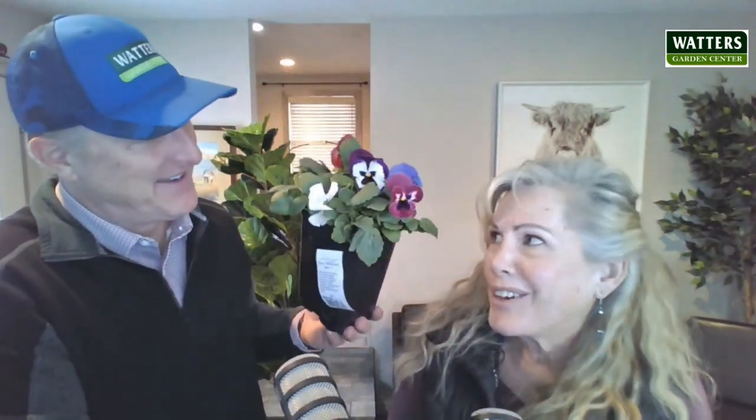So these are our Mammoth Pansies. Mammoth have those big blossoms with the little monkey faces in them. It's very much your traditional pansy. Does very, very well here. Just a super little plant for the cool weather when you need a little bit of brightness on your drab days. Pansies definitely do it.